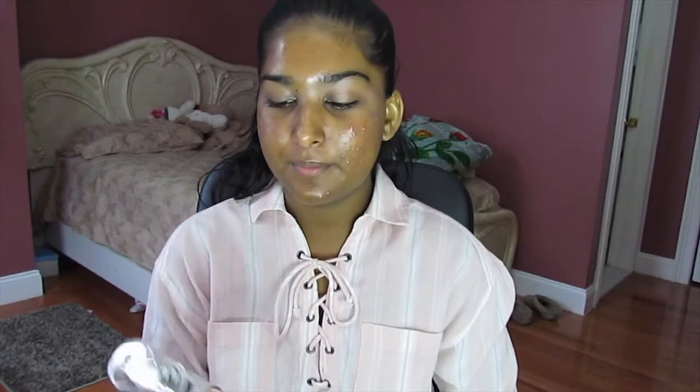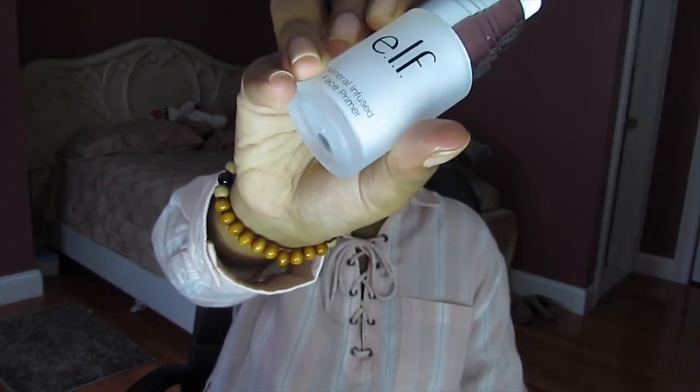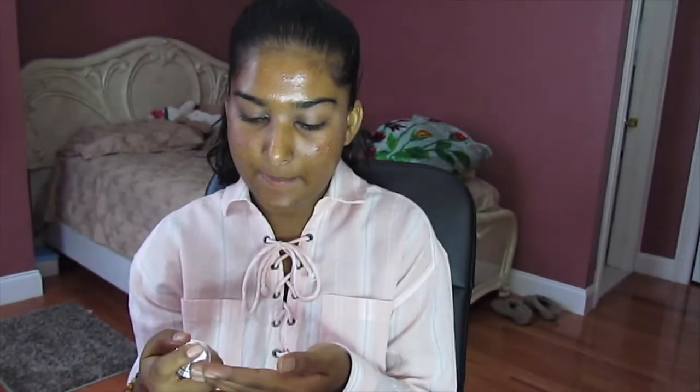So I already prepped my eyes because I don't trust any other eye primer on my eyes except for my Urban Decay and now the Smashbox 24 Hour Primer, because I feel like my eyelids get too oily. So to prep my skin, I'm going to start with this primer by E.L.F. This is the Mineral Infused Face Primer. This is supposed to keep your skin matte and make your makeup last all day long. So I'm just going to put this all over my face.